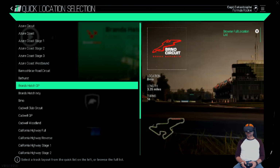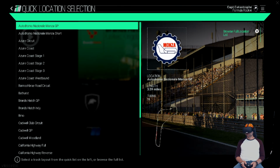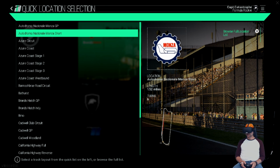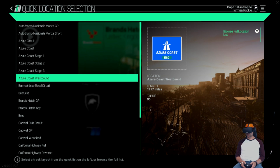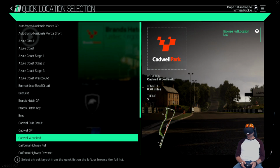Let's take a look right now at the tracks. I know every game that they do racing is different, so we'll go ahead and scroll all the way up to the top. It shows you where the track is, the length of the track, and the number of turns. And let's just go a quick route right through. Hopefully someone here will see something they know. Let me know if they're missing any tracks.